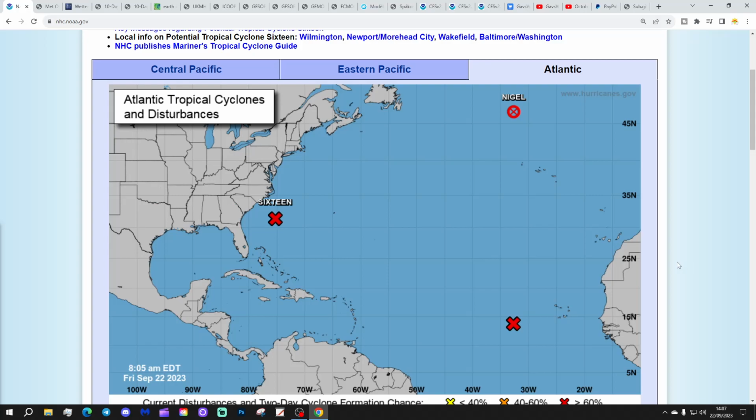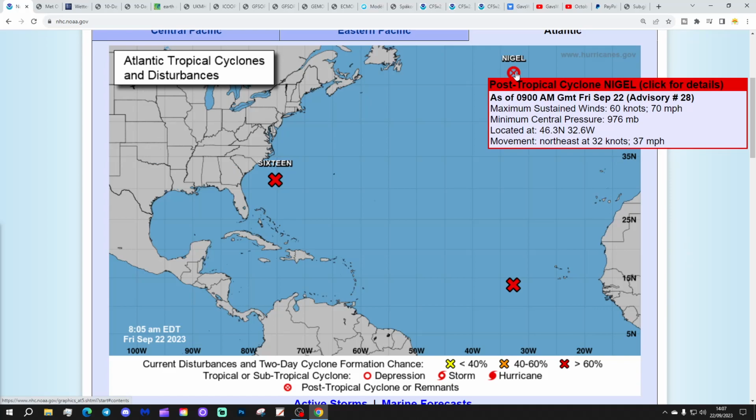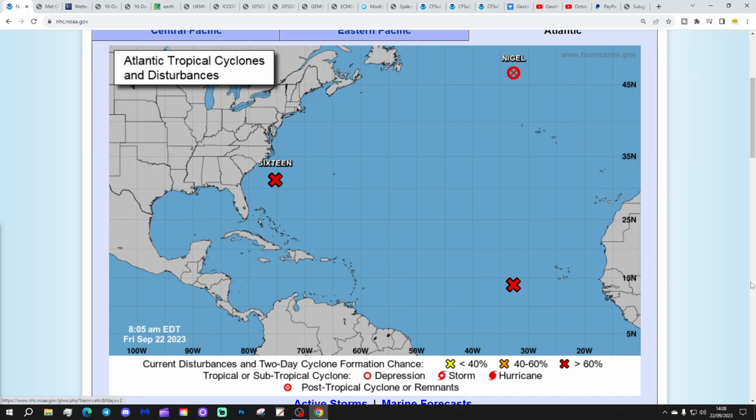I'm going to start off with the tropical Atlantic. We've got 3 interest areas. We've got post-tropical cyclone Nigel, giving maximum sustained winds of 70 miles per hour with a minimum surface pressure of 976 millibars. Nigel is being absorbed into an area of low pressure and will be affecting us in the UK and in Ireland when we get into the weekend on Sunday.